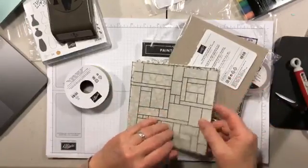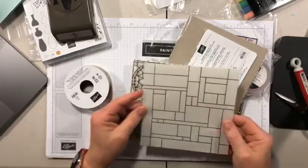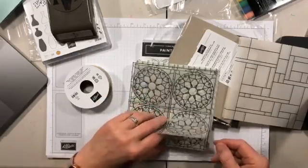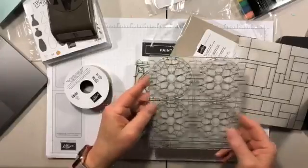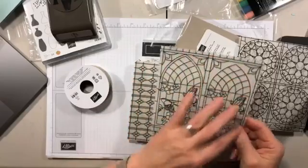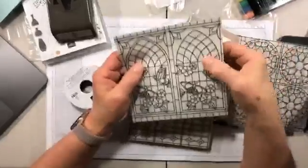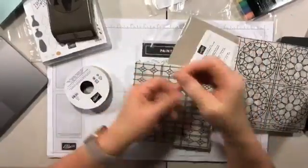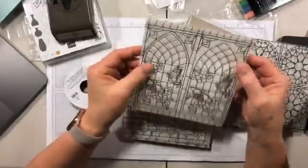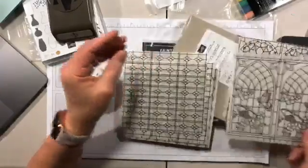So here are all of the designs that are in the vellum set. You've got kind of a Frank Lloyd Wright looking stained glass, some pretty circles, butterflies. I like that. It looks like a church stained glass. That'll be pretty. And these are great, you guys, for coloring with your Stampin' Blends. Remember, color the back, color in the lines, and then when you turn it over, you get a nice muted kind of stained glass look.